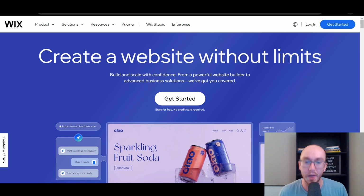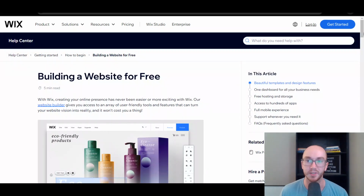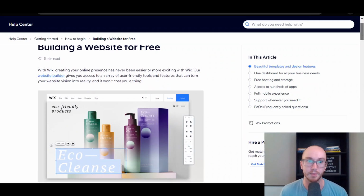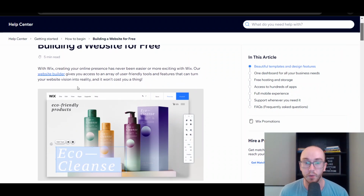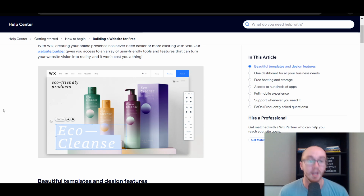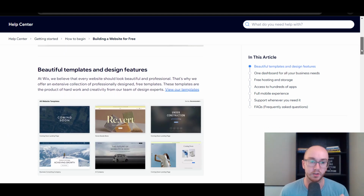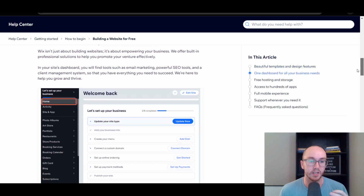So specifically with the Wix pricing, exactly what do you get with Wix and what is the overall cost that you can expect? Like I said, you can actually get started for free on Wix. Now, the one thing about their free website builder is that it is a little bit more limited than maybe other free website builders. You can actually get started with a completely free website, as you can see here, but it will have Wix in the domain, and it will have a lot of marketing and advertising for Wix on their free version. So that is something to consider.